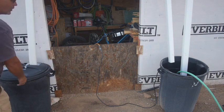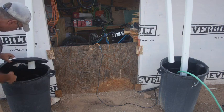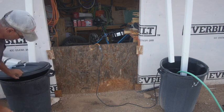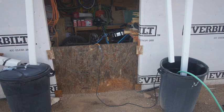That's down to half already. And this one is about to here. Okay, so that's a little faster. If I was running a 2-inch off of here, this would go a lot quicker. I've got an adapter, I can run my 2-inch off of that.